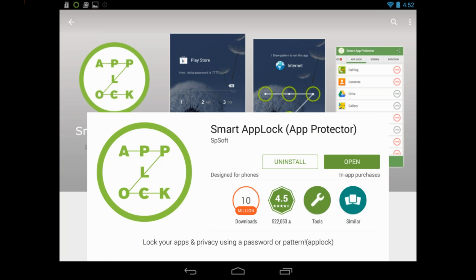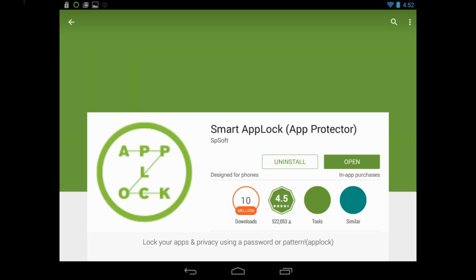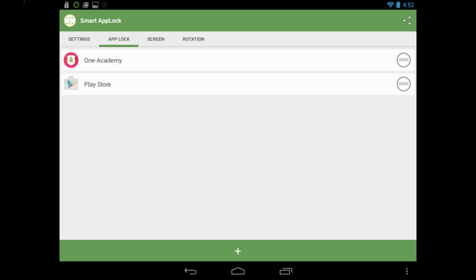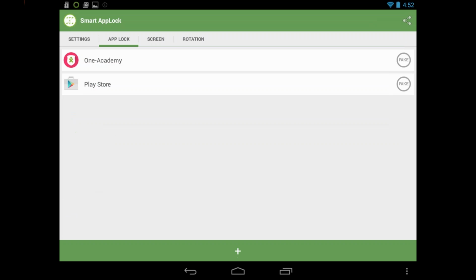Anyway, moving back on. So what does Smart App Lock do? Let me just open that. Once you actually have it installed, you can select which apps, right? So I'll quickly go back. So this is the main screen of Smart App Lock, okay? And there's a plus button here that you tap.